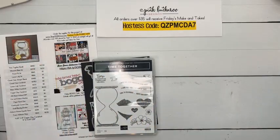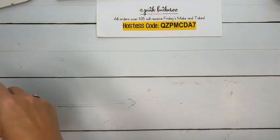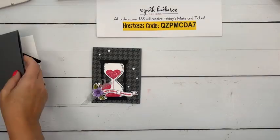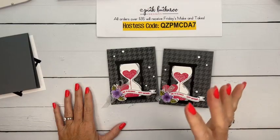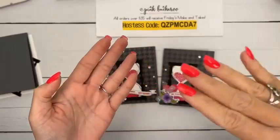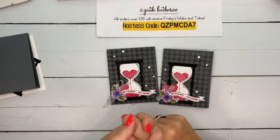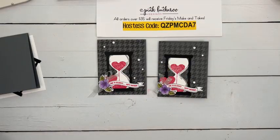This stamp set caught my eye right away when the new catalog came out. It's so adorable. The first card we're gonna make also features something new from the holiday catalog. We have a new set of decorative masks, and I love masks. When you look at it in the catalog, you'll see you use several masks to create a flower. I thought that's all that was in there, but I was wrong. There are some patterned masks in there as well, and that's what we're gonna use on the background of our card.